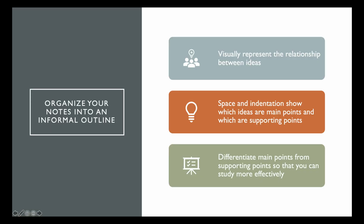So now we are at the top of page 5 of your handout. I am going to talk about note-taking strategies, specifically how to organize your notes into an informal outline. As explained earlier in this lesson, taking notes is an important aspect of learning at university. Without taking notes, you will have a difficult time processing the information you get from your classes.